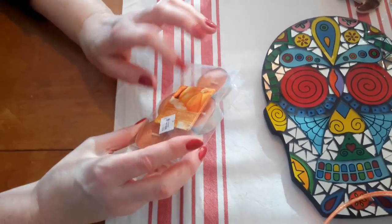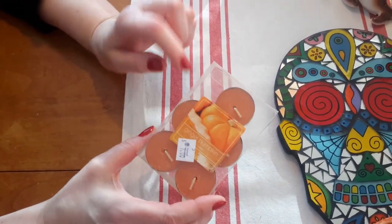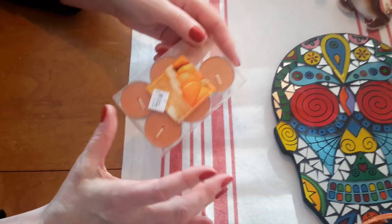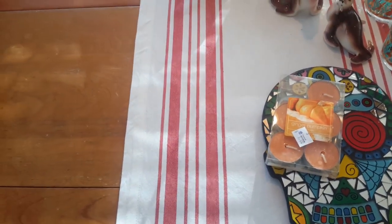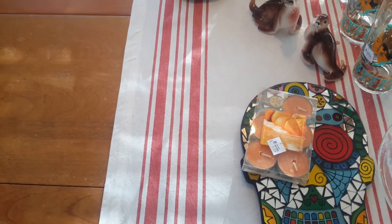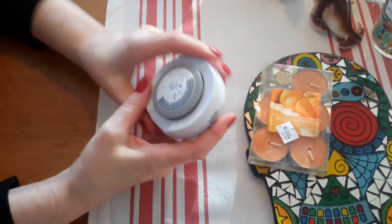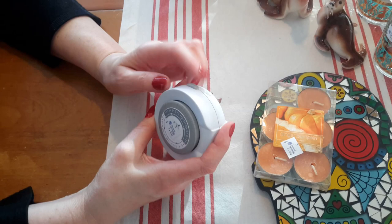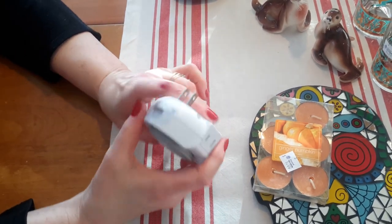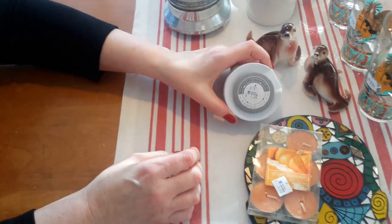Oh, and of course, more tea lights. These are nice ones from Rite Aid. They tried one and it was so icky. They were like, ew, give this to Deseret. Here's another Mr. Retro's item. It's a timer for your lights. We use these all the time. Well, this is kind of a nice one. It's $1.